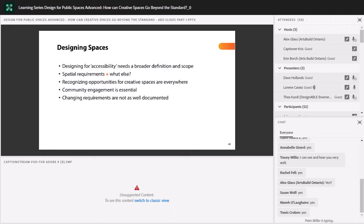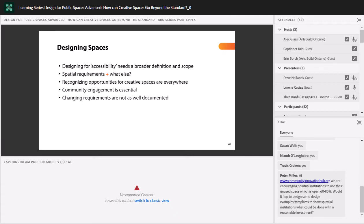We're also working towards recognizing that changing requirements are not as well documented and thinking about some of the things that we've started to implement, as shown in the OCADU project, which begins to push our design beyond mobility. We're going through an exciting time right now, and we're constantly involved in ongoing evaluation of design processes. We're always aiming to do better, and I would welcome the ongoing dialogue about how to create better spaces. Thank you.